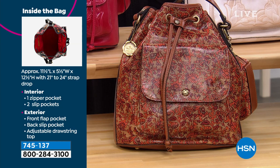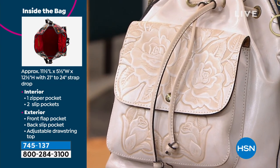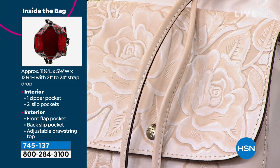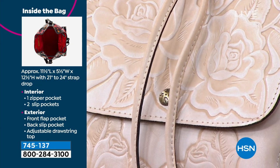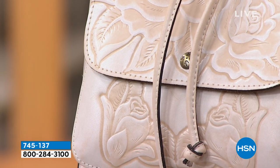I know it's a big purchase, but with the easy payments and such, it's really been such a joy to share this with everyone on HSN, because they can buy this handcrafted, really unique bag that's different than every other brand out there. I mean, look at this rose tooling. How this is done is it's embossed by a machine. Think of it like a waffle iron. But then, Helen, it's hand burnished.